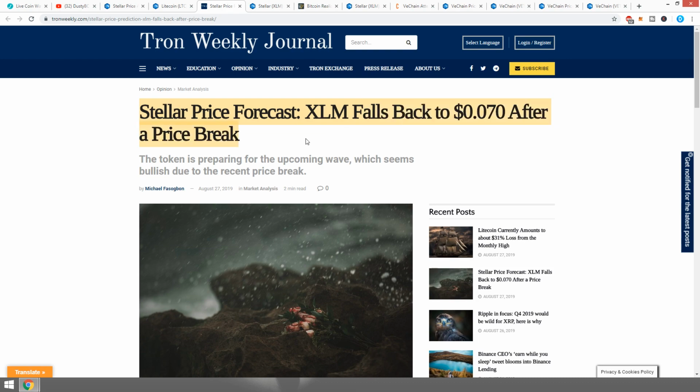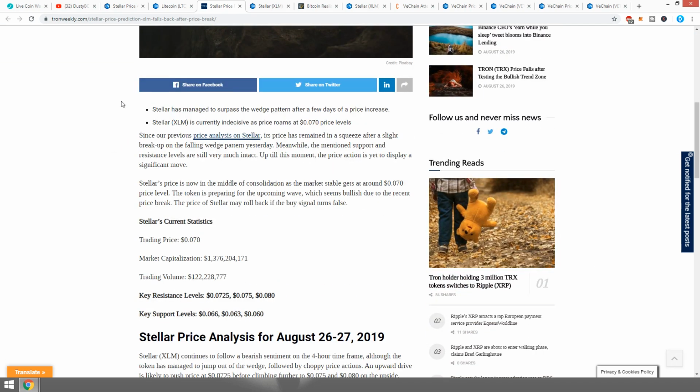Stellar price forecast: XLM falls back to 7 cents after a price break. The token is preparing for the upcoming wave, which seems bullish due to the recent price break. Stellar has managed to surpass the wedge pattern after a few days of price increase. Stellar XLM is currently indecisive as price roams at 7-cent price levels.